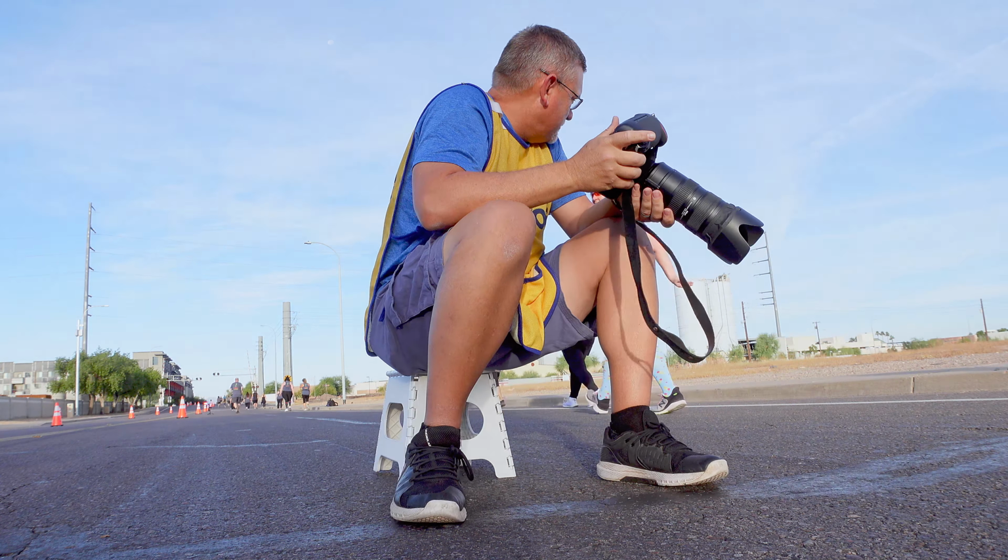Oh, sure, no problem. So I really didn't talk about gear before. Basically, I've got both my camera bodies. One has the 70-200 on it. The other has the 24-70. That's really all you need. You don't need big lenses for these things.